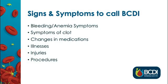Any kind of symptoms of a clot, all the things that we went through earlier. We tell you guys those things when you come in for an appointment, but the thing is, that's a lot of stuff that we just told you, right? Can you memorize that stuff? We don't expect you to. We just say, if there's something concerning and you think, could this be a clot, just call us. We'll help you figure it out.